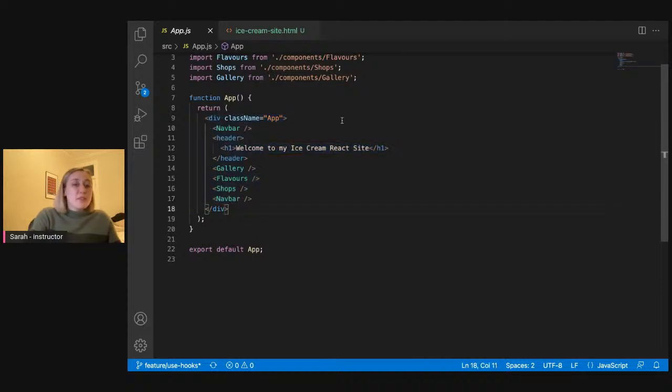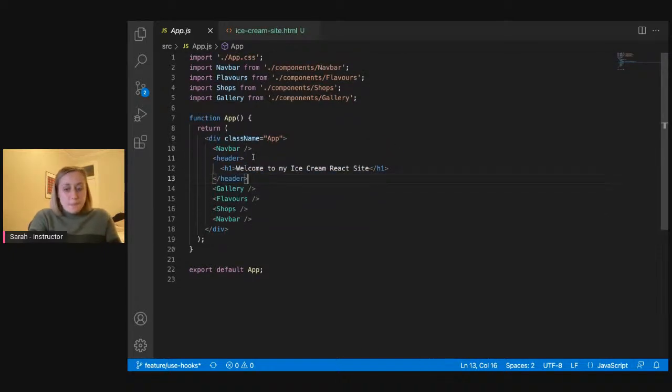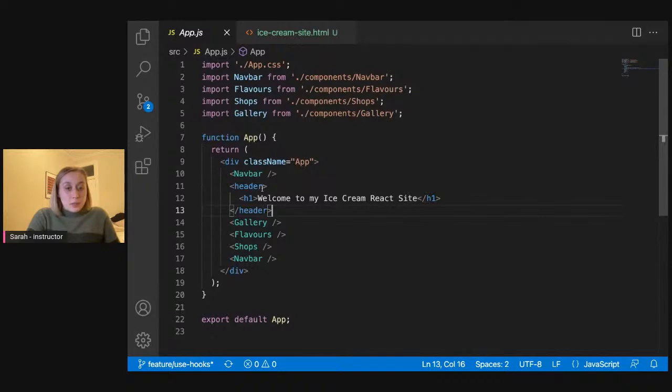And you'll notice that there's a mixture. So we've got some things that are just plain HTML that you might remember, like here, lines 11 to 13, where we've got a header component. But then we've also got these JSX React components here as well. So you can use both HTML and React components inside your render function, so what's going to be returned.